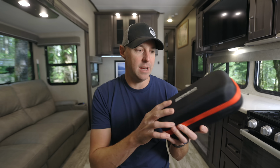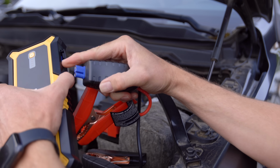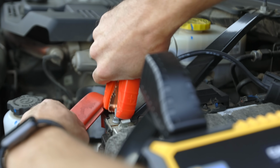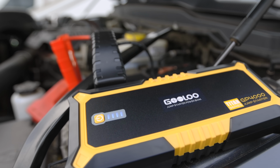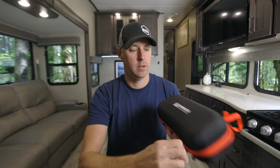I did this one because at the price point, it's one of the highest amperage outputs that you can have. So this started our diesel Cummins truck. It had no problem when we were stuck in a snowstorm in Wyoming and we had a dead battery. We had to stop because of a storm, and we didn't want to be stuck there with a dead battery. So this got us back up and started.